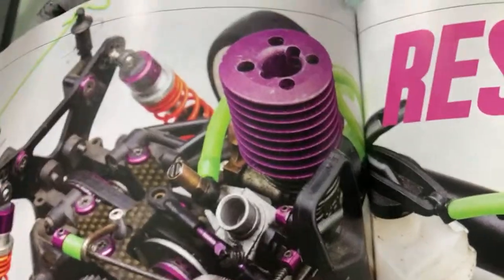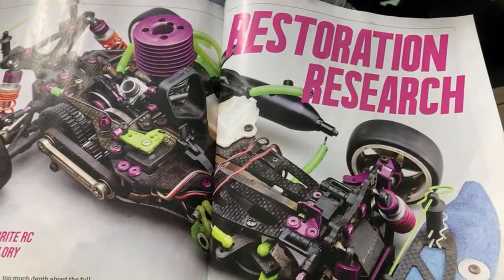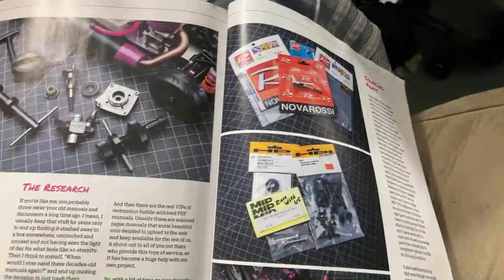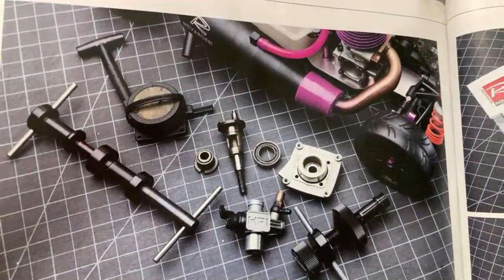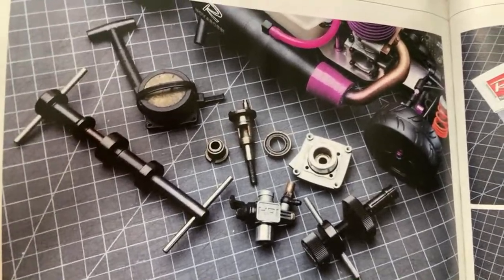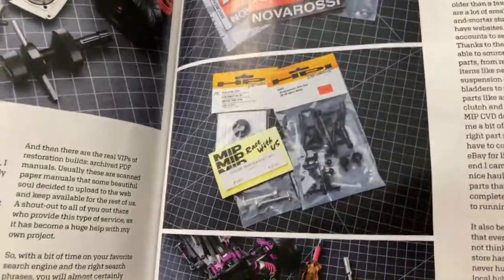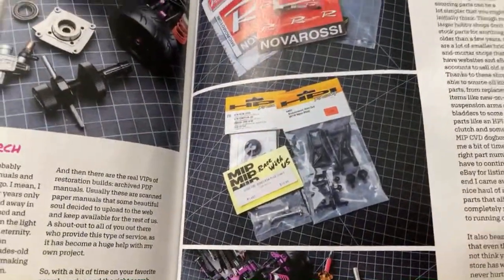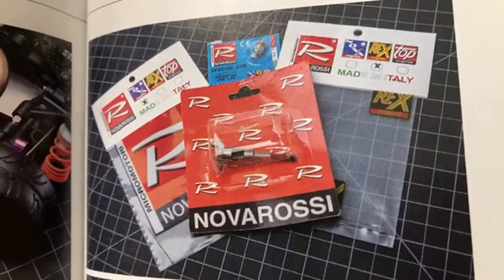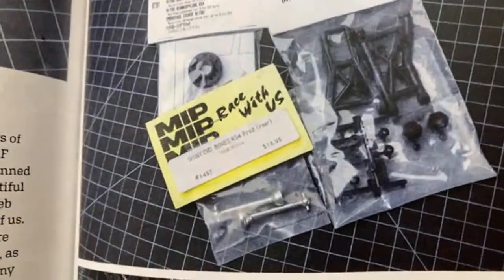Quite sickening. We're going to do this a little bit quick, and I will do a much better review of this, actually. We're just doing this for the people that probably don't want to stay too long. They have a whole bunch of parts over here. If you were to buy this stuff right now, well, first of all, you can't even get it, so I don't know what they're talking about. The other day I was looking for a linkage, and a regular throttle linkage was $30 on eBay. Novarossi crankshaft, I don't know why you would want that in one of these, but whatever. MIP shiny CVDs over here.